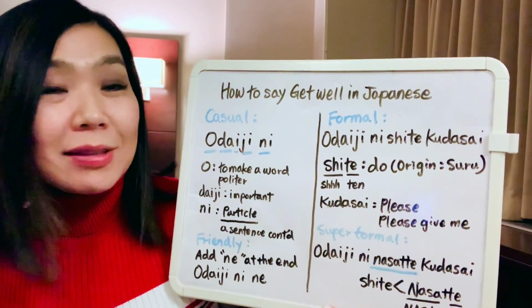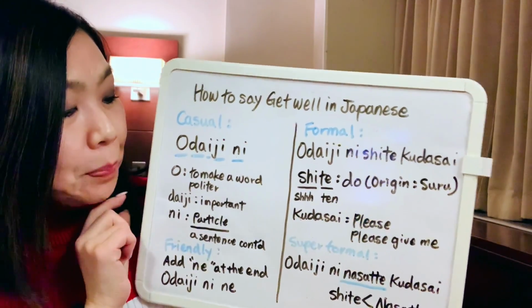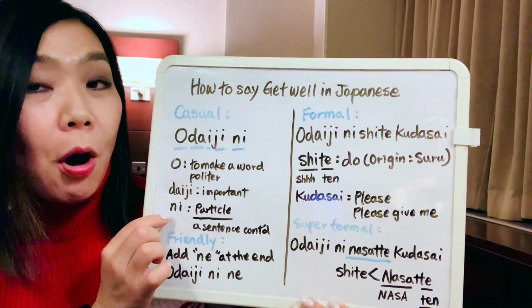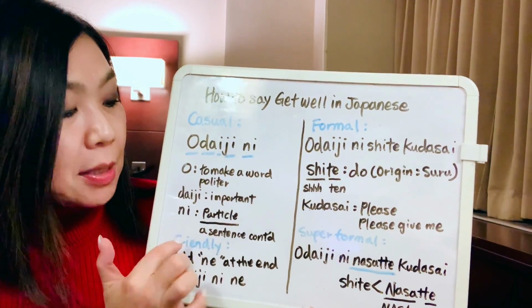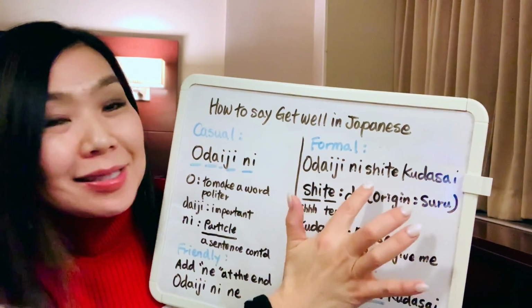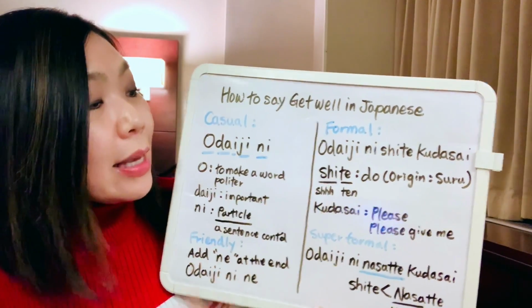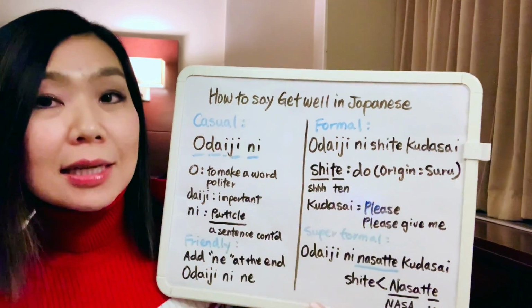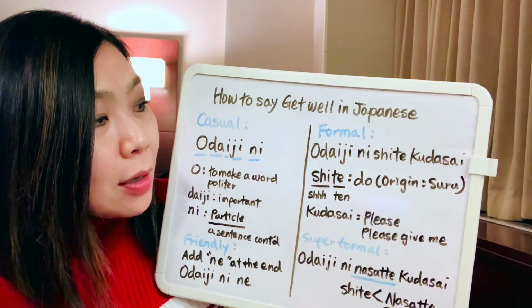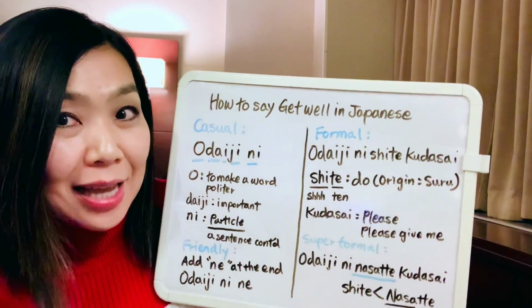All right. So now let's go into the formal way here. Okay. So remember in a casual way, we talked about ni, the particle at the end of the sentence. That means the sentence is continued, right? So now we're going to add some sentence here. So the formal way of saying get well is お大事にしてください. お大事にしてください. So we now added してください.